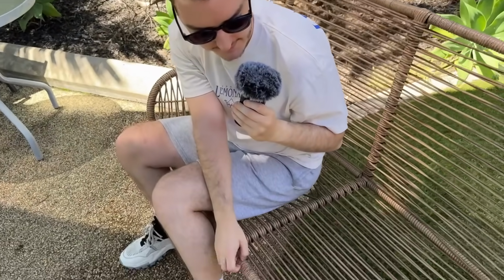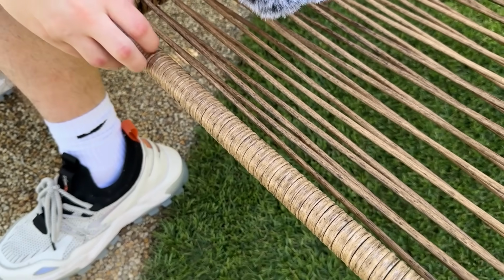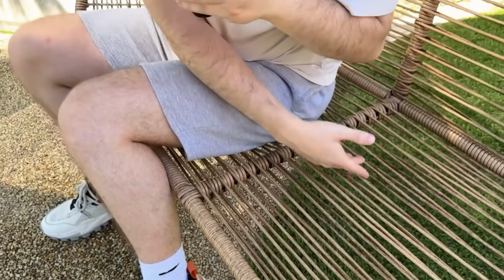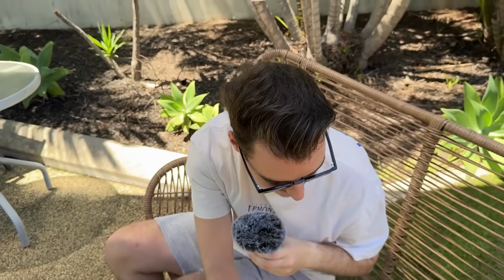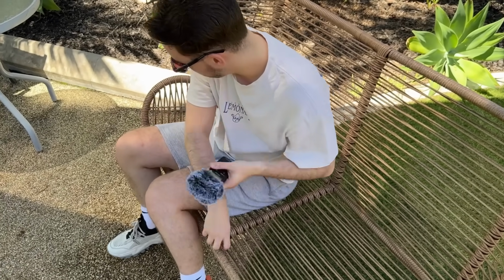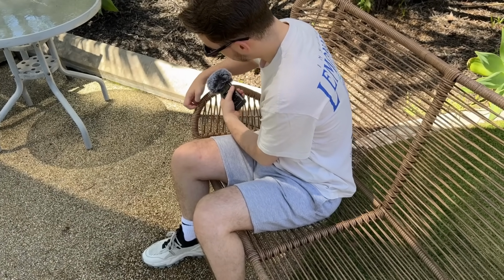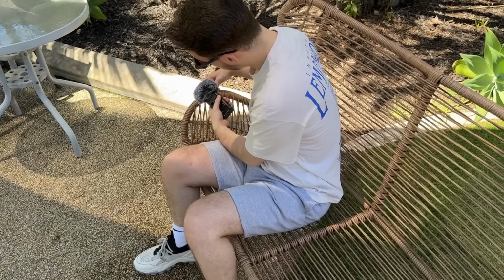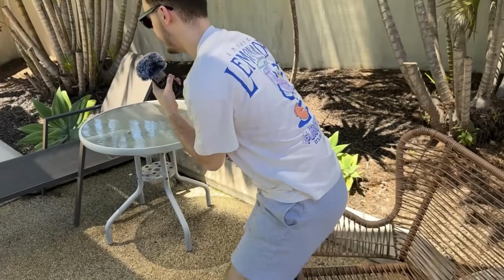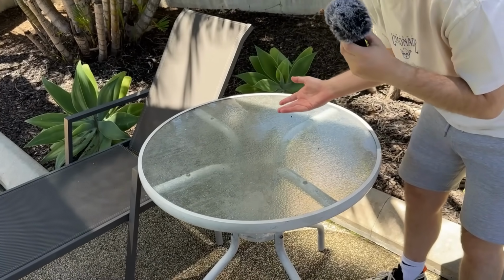It's made out of this. What's it made out of? It's kind of like... I don't know what type of material this is, but it's very relaxing. And over here we have a nice little table for putting some beverages and food on.